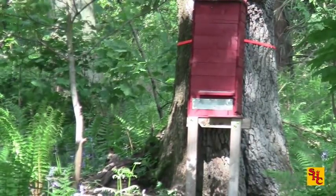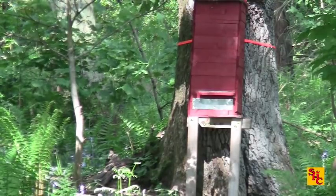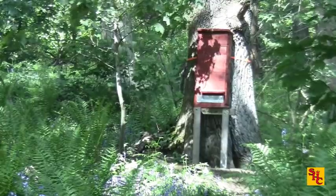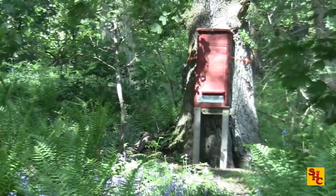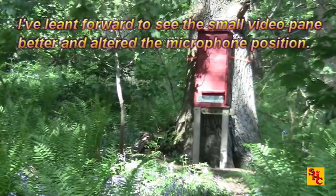This one's decided to take a tour in the back. I left these bits of footage in just to show you just how annoying it can be. You've got to wait for them to reappear, which it has done. It's on the left hand side of the tree, just disappeared around the back again.